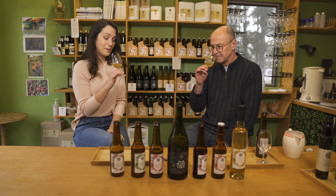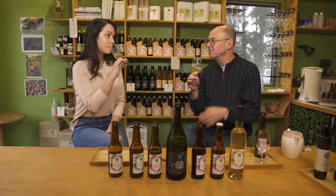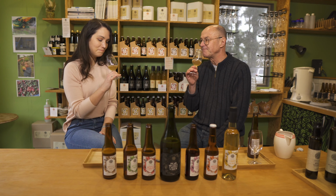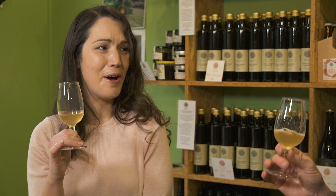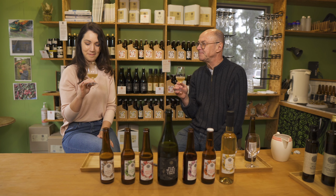Mix this with a little slice of orange on top. Sit up in front of the fire in the winter. Very nice on a day like today. Yeah. That's right. Oh, that smells amazing. So you get all the aromatics of the spices. Obviously, when they heat up, they become much more apparent. Oh, that is perfect. Yes.